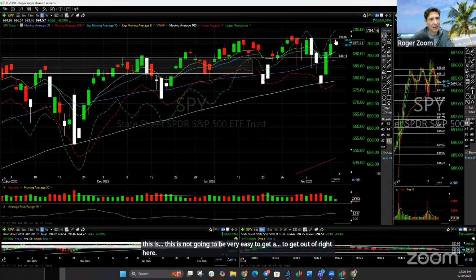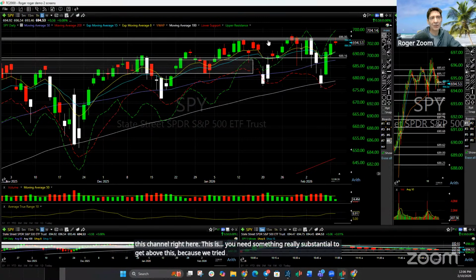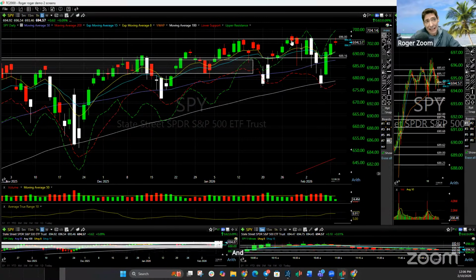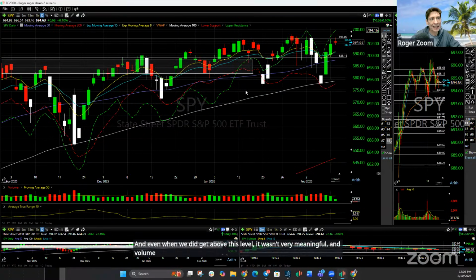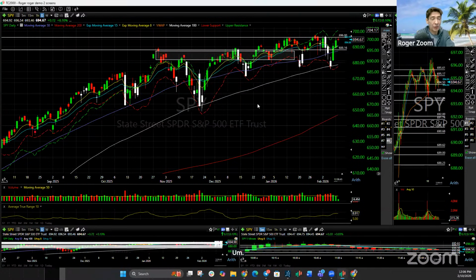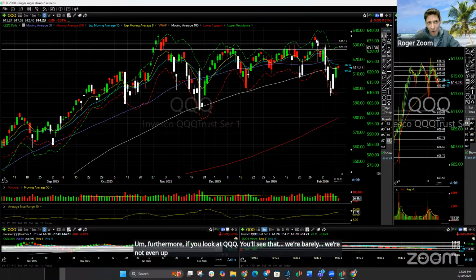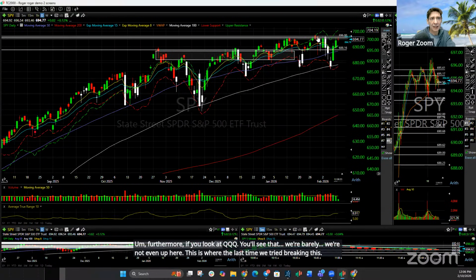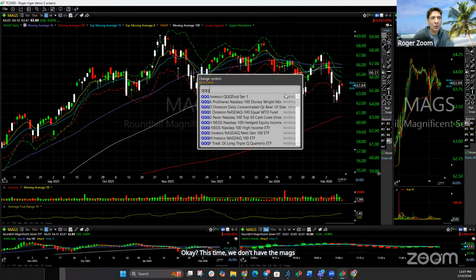This channel right here, you need something really substantial to get above, because we tried getting above this several times already. Even when we did get above this level, it wasn't very meaningful and volume wasn't all that high. Furthermore, if you look at QQQ, you'll see that we're not even up here. This is where the last time we tried breaking this. This time we don't have the mags, and this time we don't have the QQQ.